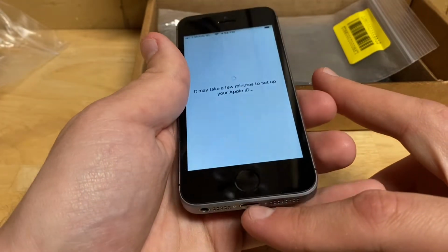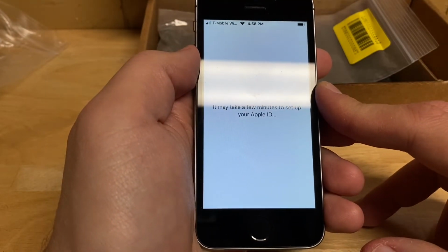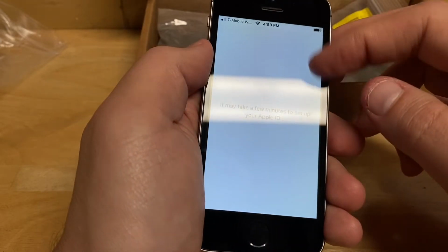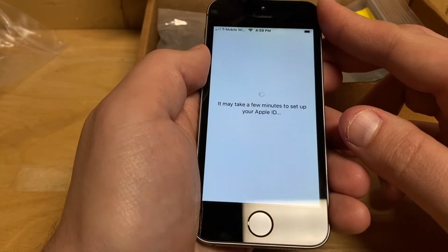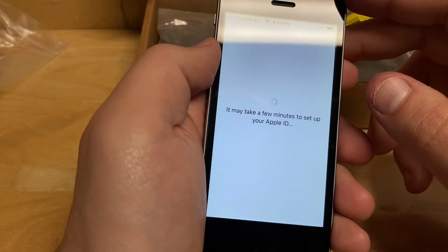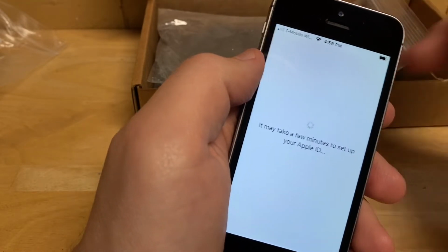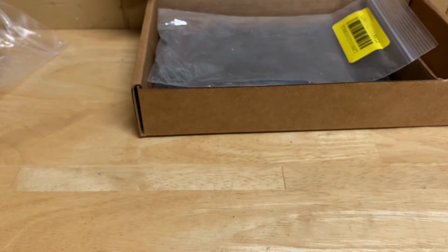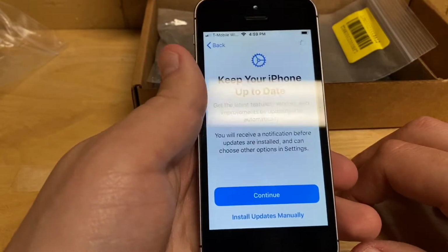All right, so like I was saying before, this was $175 after tax. You can get them cheaper on eBay. I just can't speak to the condition, and I just wanted to see because Gazelle's been around for a while, and I thought it might be a generally safer option than buying from eBay, especially if I don't know who the seller is. So let me see if I can blow that gunk out of the earpiece, because that's kind of bothering me. Continue. Okay, it's just waiting.